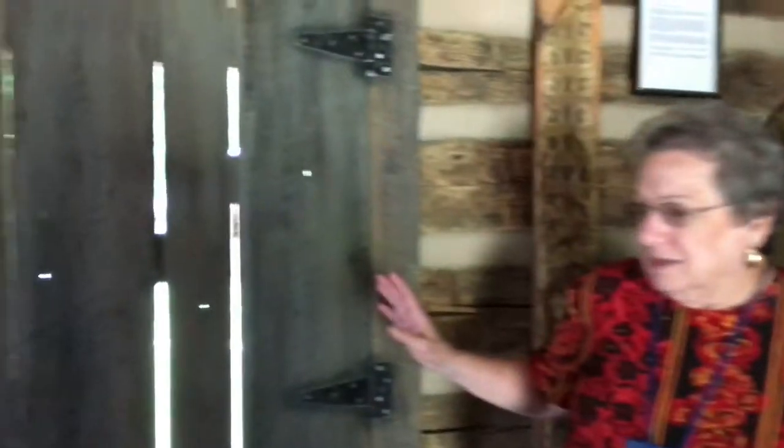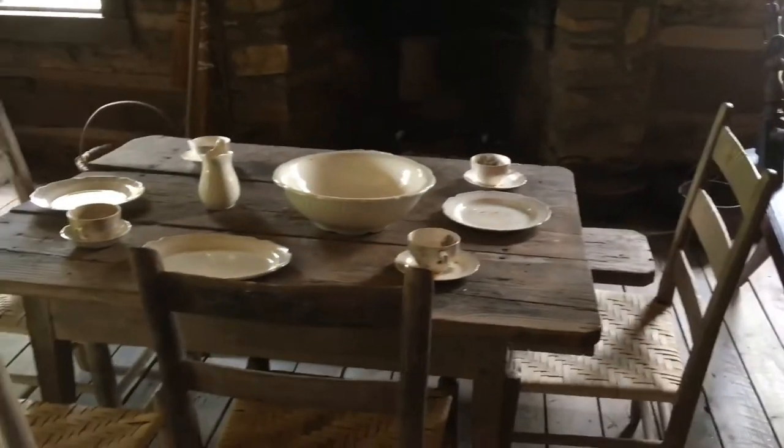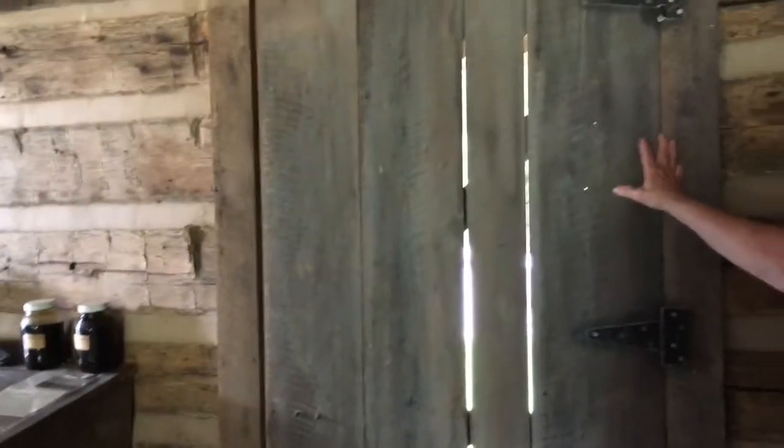And they tell me, when it was first built, that would have been your place of cooking and eating. But in later years, they built a kitchen out this door. There was a kitchen out here.